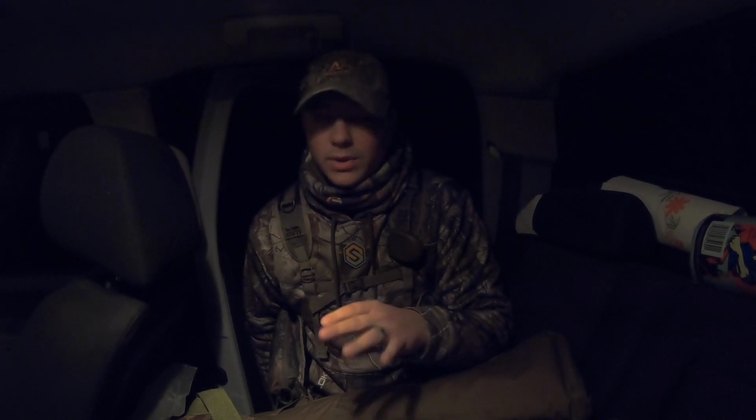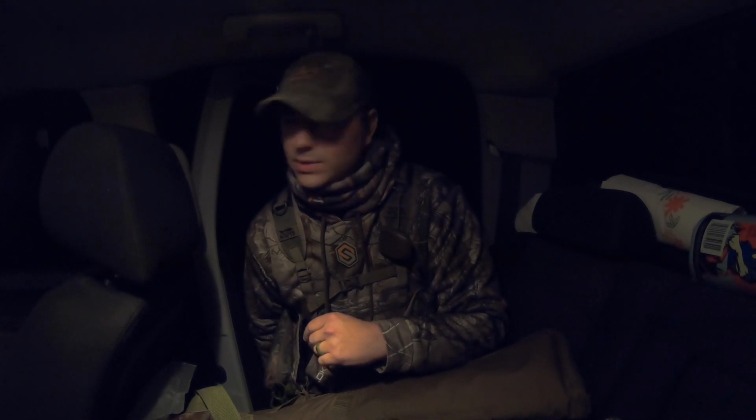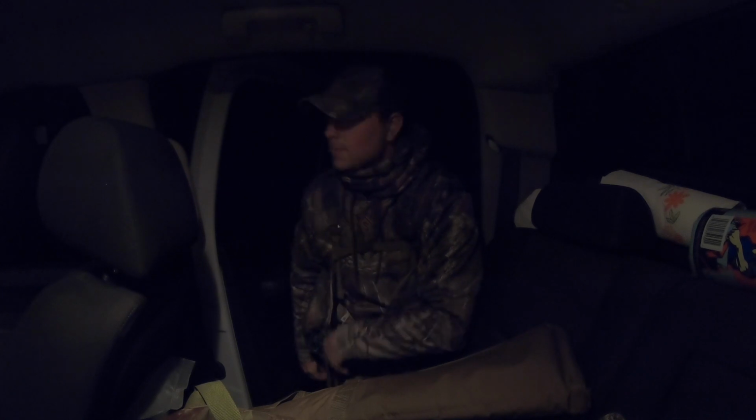It's pretty clear out with a little bit of fog, so we're hoping that they'll gobble and we can get under something on the roost and maybe get a bird down pretty early here this morning. So stay with us, should be a good day to gobble.